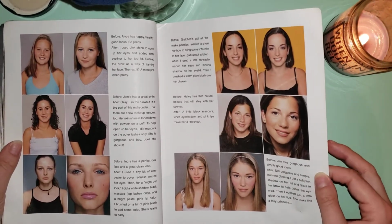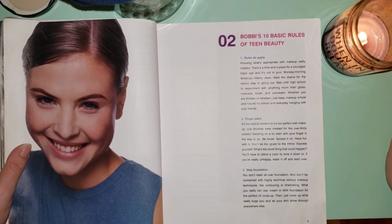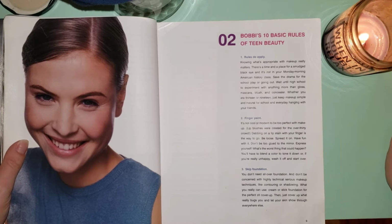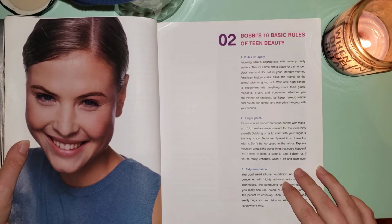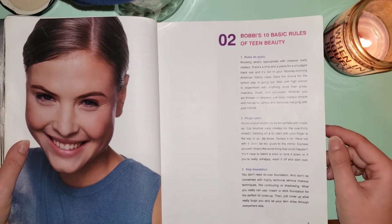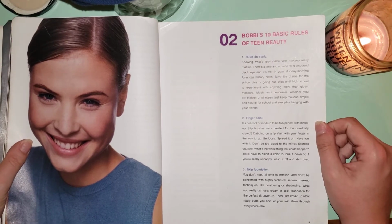Look at how thin all these girls' eyebrows are. That was such a look back then. I remember when I was in high school, I would tweeze my eyebrows a lot, but I would tweeze only the tail part of it. So my front part, going towards my nose, was still natural, but the tail was so thin, it just looked so funny. It's so funny, the stuff that you used to do when you were younger.